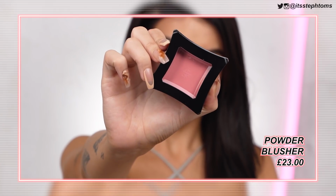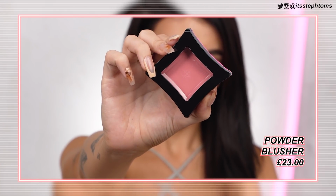So now I'm gonna take some blusher. This one here is in the shade Hussy. I blush, therefore I am. You know the whole you are what you eat? You are what your blusher tells you you are? I don't know, but look how pigmented that is. That's a lot, so I'm gonna tap some of that off.